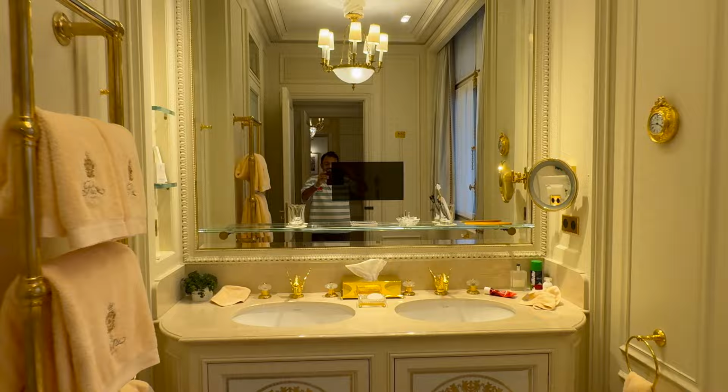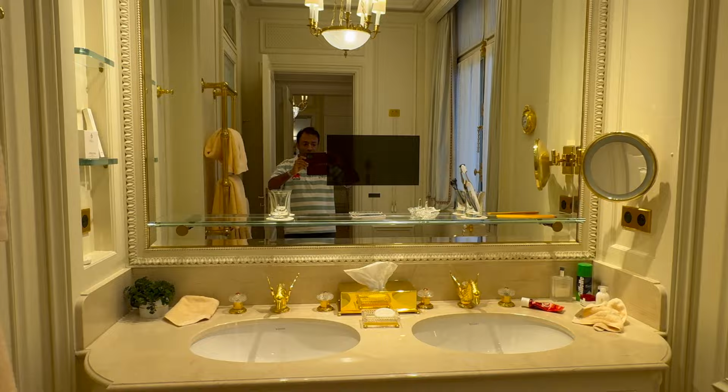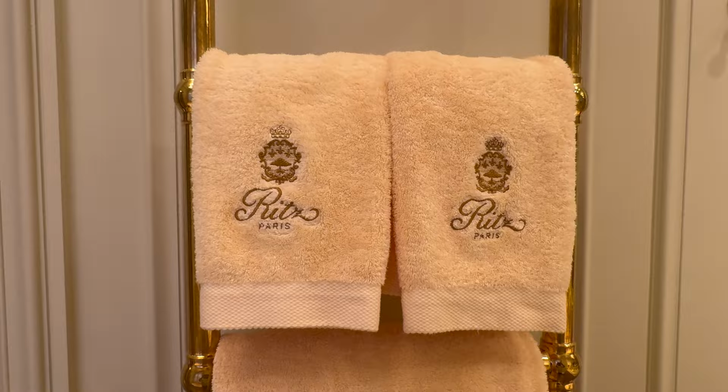So, sports fans, greetings. Welcome to the Ritz Paris, boys and girls. It's the Cricket World Cup semi-finals going on at the moment: Australia, South Africa, and the winner will play India in the final. So that's the sport that's going on at the moment. I'm not sure if it's on French TV. But that's the Ritz. Alright, we'll go to the front.